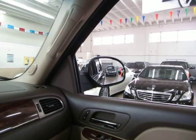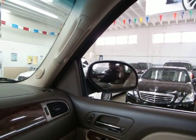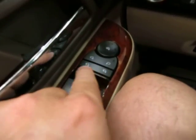I don't know if you can see the turn signal there. And they are power folding. I'll fold them for you now. And let's go ahead and unfold them as well. By the way, that's a little switch over here.